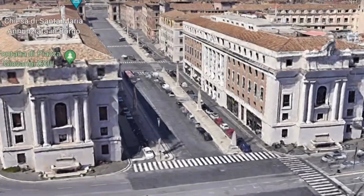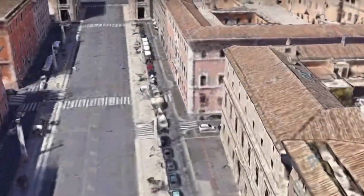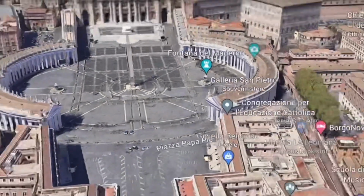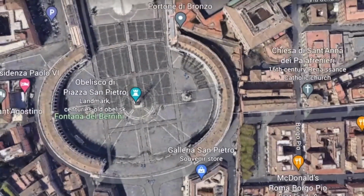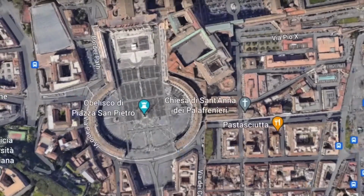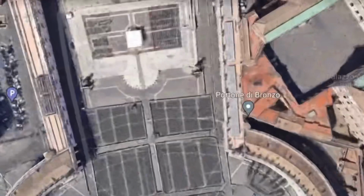There's going to be quite a few different stores and stuff in these plazas, in these big buildings. There's also going to be a Hard Rock Cafe. If you skipped where I suggested lunch and you want to have a more Americanized lunch, that's an option. This is going to walk you right into St. Peter's Square. And down here, in the bottom right, is where you would meet if you had a GetYourGuide tour. They meet right there where the two circles kind of come together, at the bottom right of that.